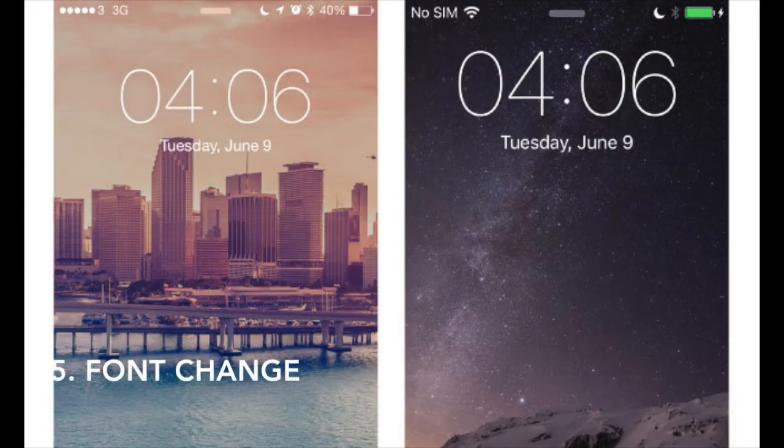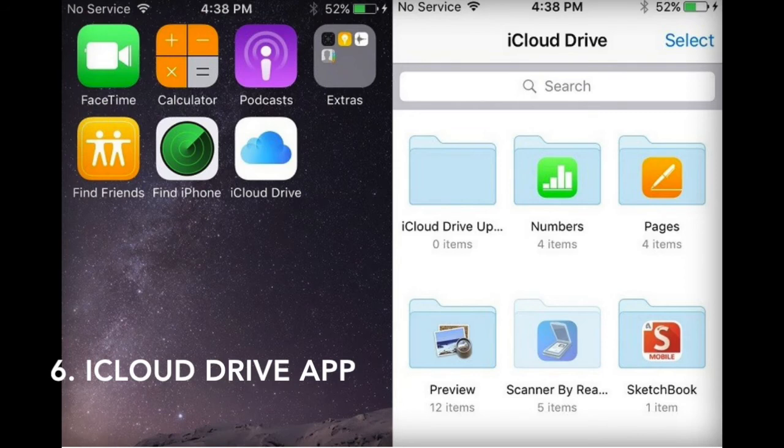There's a whole new font within iOS 9. Apple chose to ditch Helvetica for a newer, fresher font called San Francisco. It's the same font as used on the Apple Watch. iCloud Drive now has a dedicated app which can be accessed by enabling it through the Settings app. This will allow you to see all of your iCloud contents.